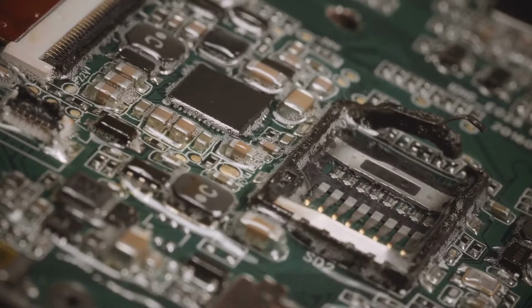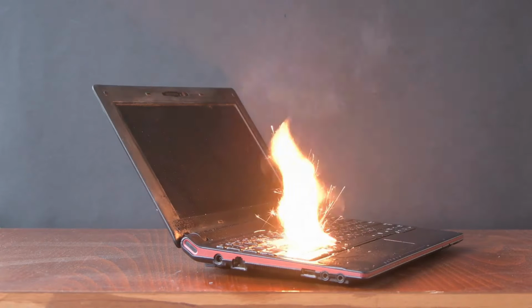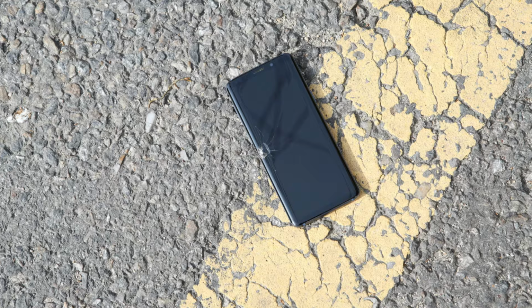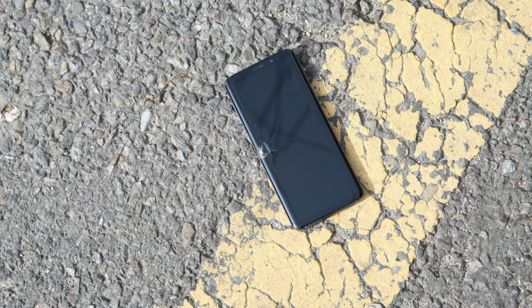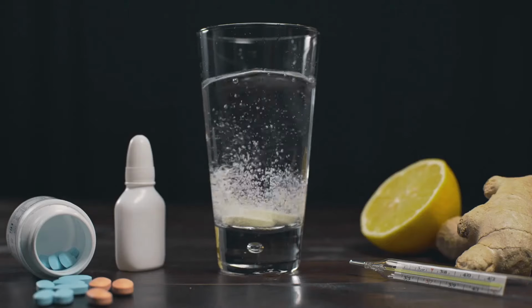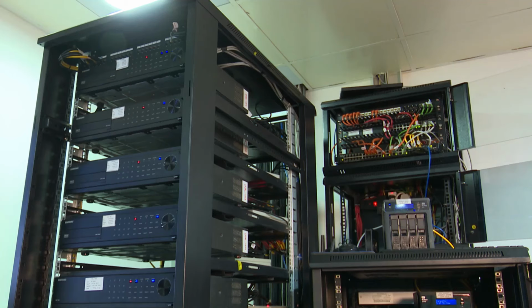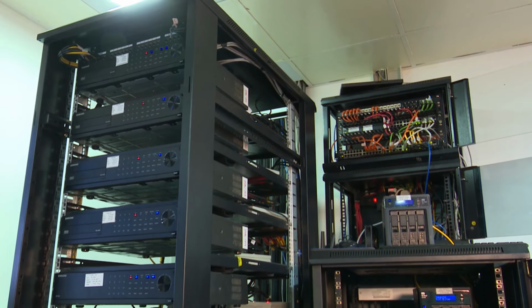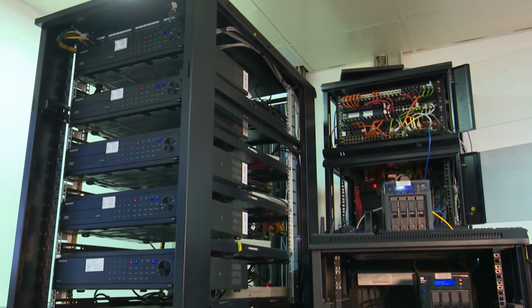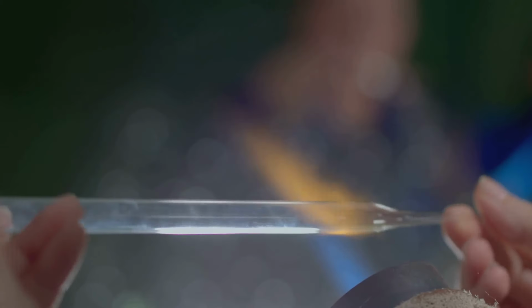Electronics and medication meltdown. Extreme heat can damage sensitive electronics like phones, laptops, and GPS devices. The heat can cause batteries to overheat, screens to crack, and components to malfunction. Similarly, many medications are sensitive to heat and can lose their effectiveness if exposed to high temperatures. Store electronics and medications in a cool, dry place away from direct sunlight. Check medication labels for specific storage instructions. Remember, prevention is key to protecting your valuables.